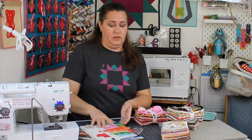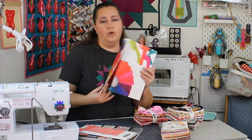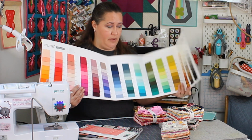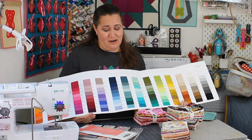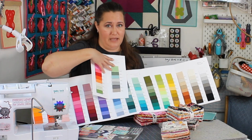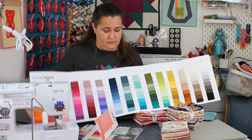And then there are also color cards for solids. All manufacturers will have color cards for their solids. So I, again, use Art Gallery Fabrics. Art Gallery has worked really hard and expanded and expanded and expanded. And like here, there's even more, they've expanded their solids range. So they have a ton of options for solids.